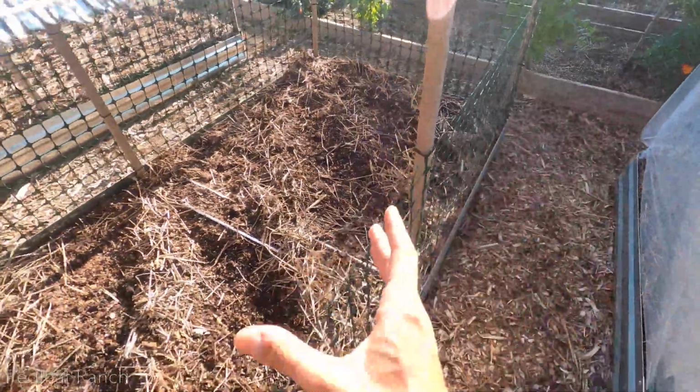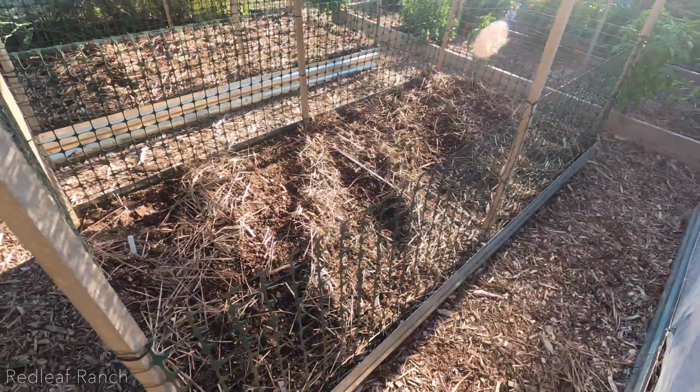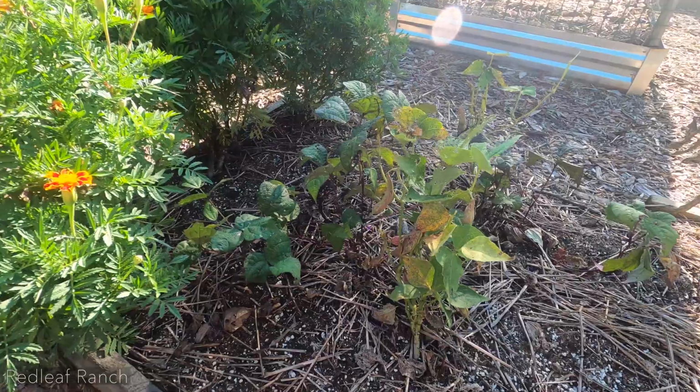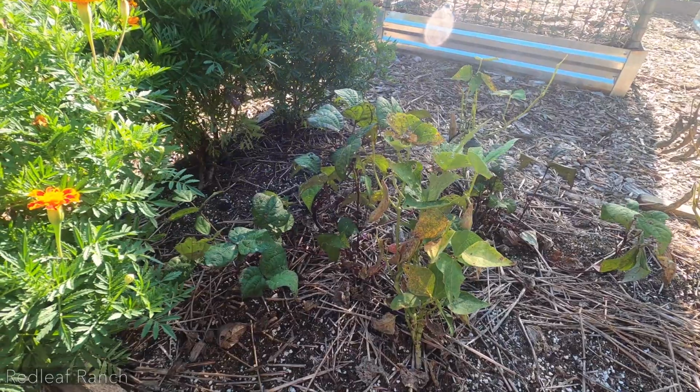I think spacing them out and having them grow in these diagonal rows is going to give a lot of beautiful interest in the bed and allow everyone to have the room that they need to grow to their fullest potential.